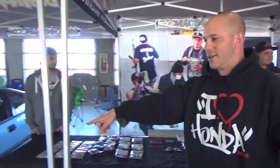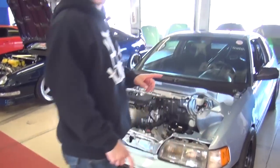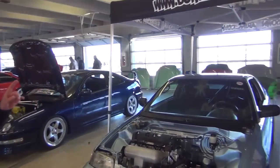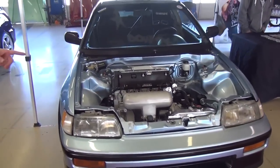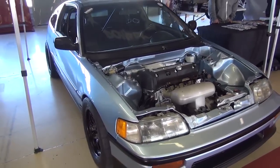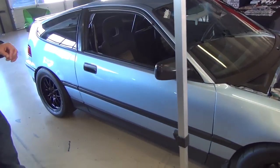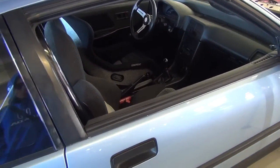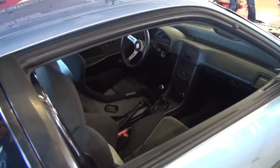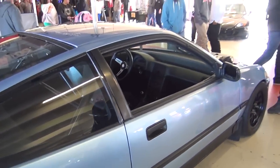And DownStar brought this car out. Now, I saw this car yesterday, and I'm gonna get some more film on this thing, because I love this build. This started as a CRX HF, which stood for high fuel economy at the time. This definitely is not a high fuel economy car anymore. And in fact, it's great because yesterday I saw the owner, and the owner just happened to be walking up right now. So let me say hey real quick.